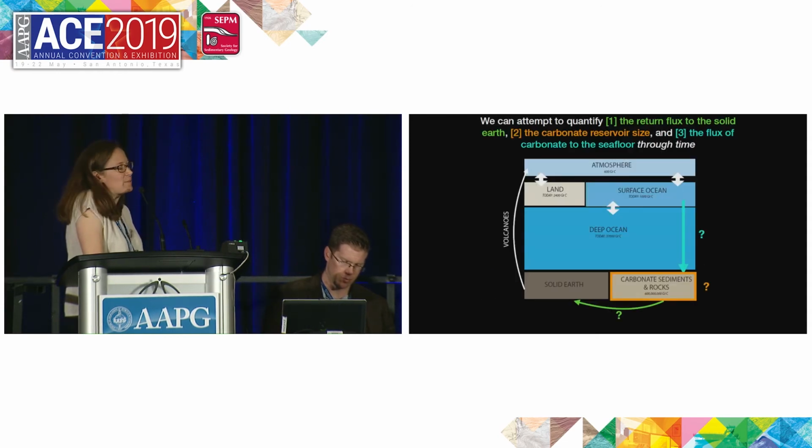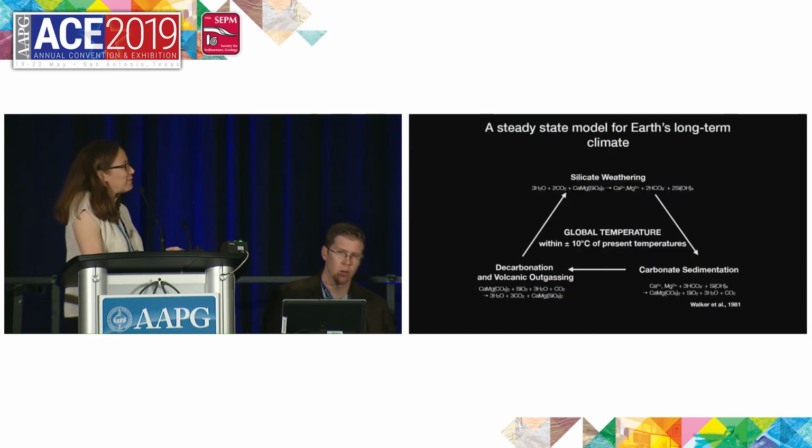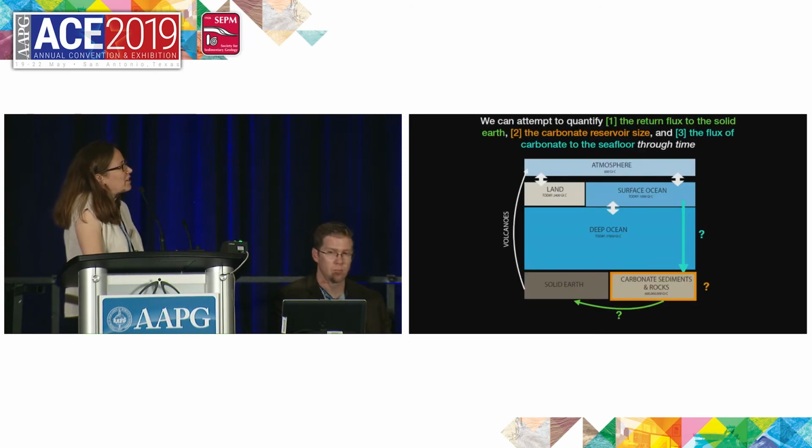And yet, I think it's important, we'll go back. Much of my thinking has actually focused on this third leg of the pyramid. In particular, I think it's important to ask questions like the flux of carbonate to the seafloor through time, the size of the carbonate rock reservoir through time, and what the return flux to the solid earth was through time.